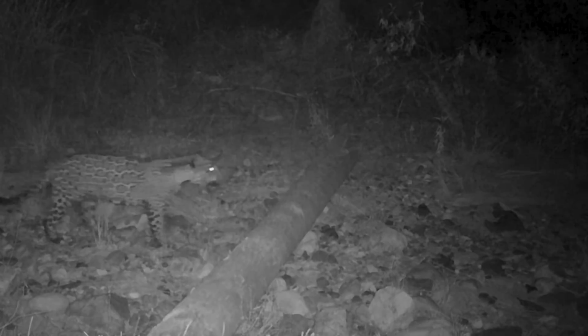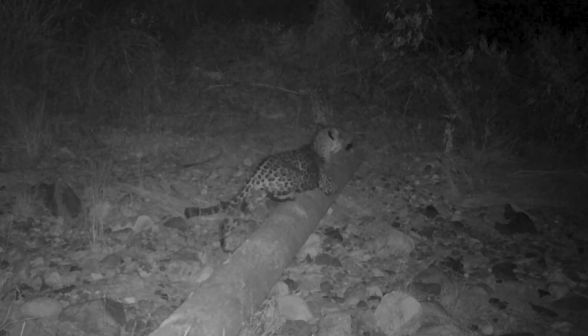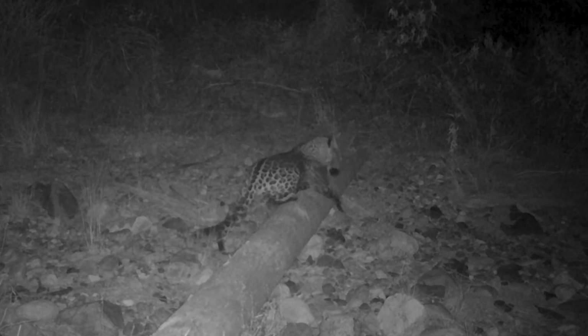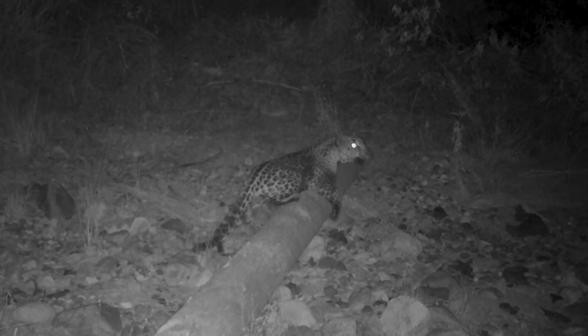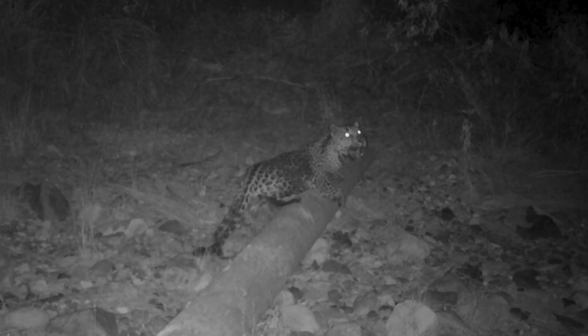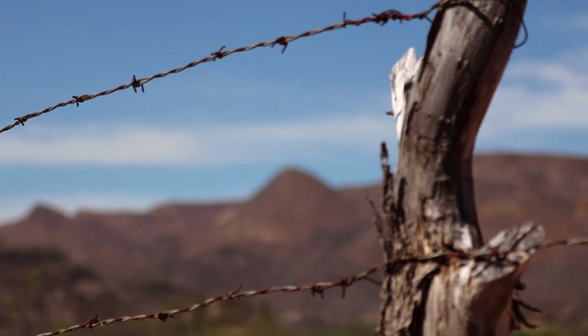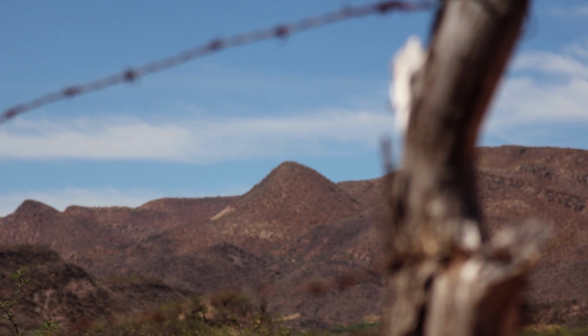Complementing all of this beauty, and what truly makes this reserve unique, is that it's home to the northernmost population of jaguars on the planet. However, this land has not always been as diverse as it is today.